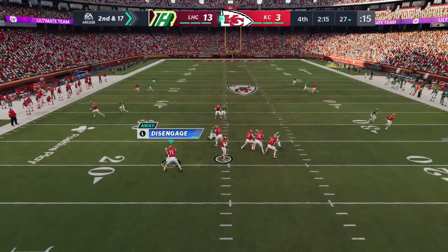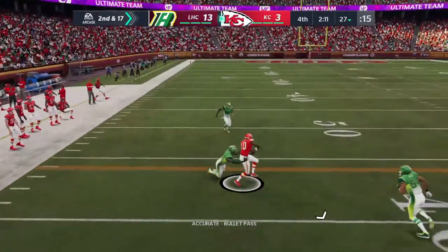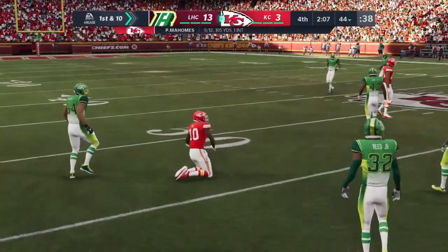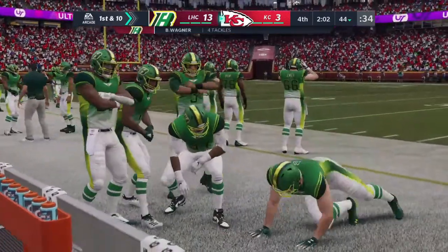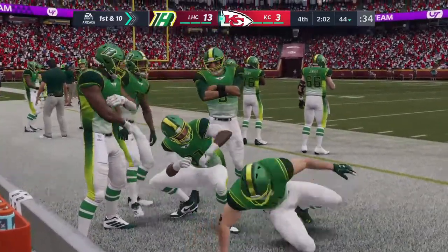Throwing on 2nd and long, Mahomes. Open man is Hill. He's got it. And they'll get it up just short of the 45 at the 44. It's a pickup of 17 and a 1st down. 1st and 10 at the 44-yard line.